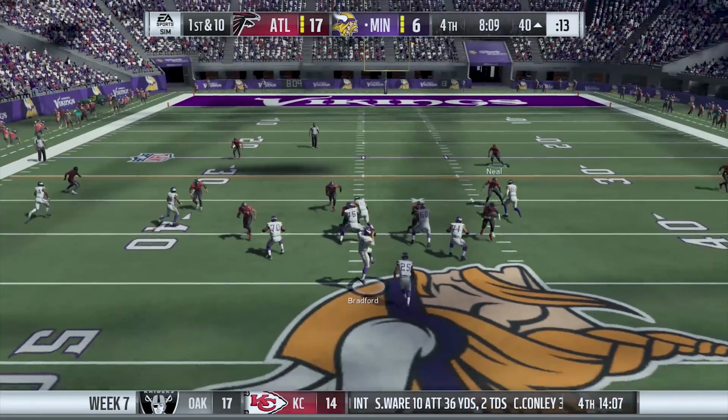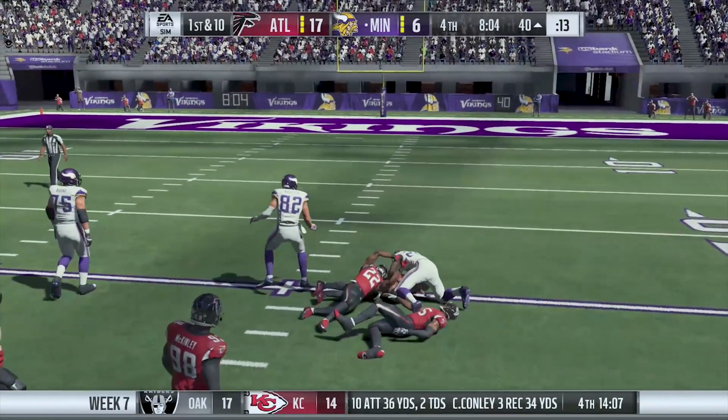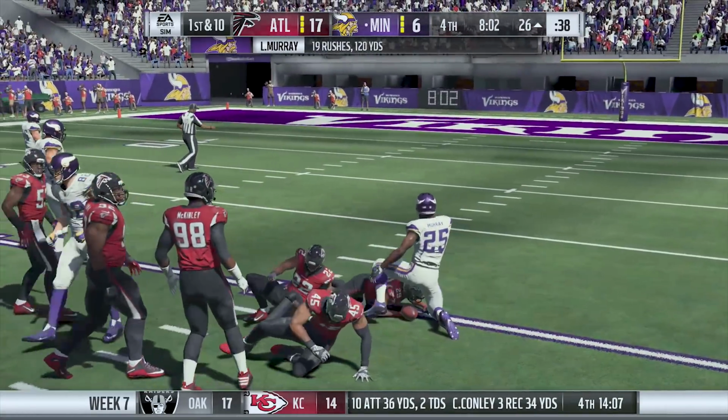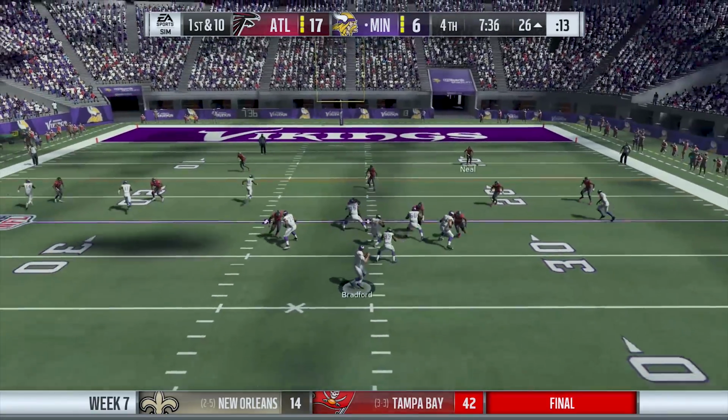Bradford then comes out on the next play, barking instructions, takes the high snap, hands it off to Murray, and he's got nothing but running room right down the middle of the defense, and that moves the chains down to the Falcons 26. The Vikings then look to spread the field, coming out in a 4-wide set.